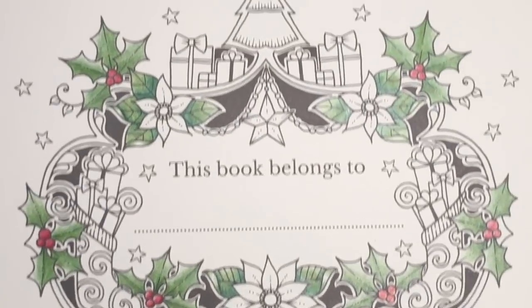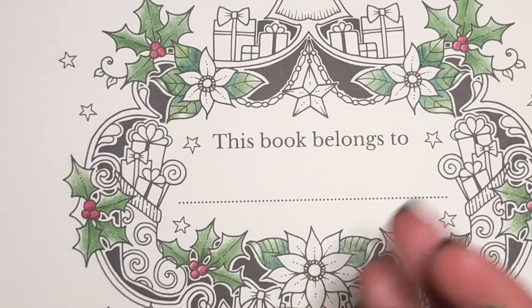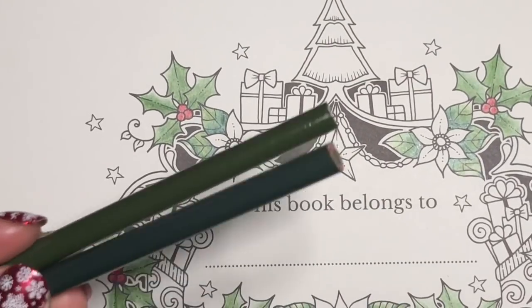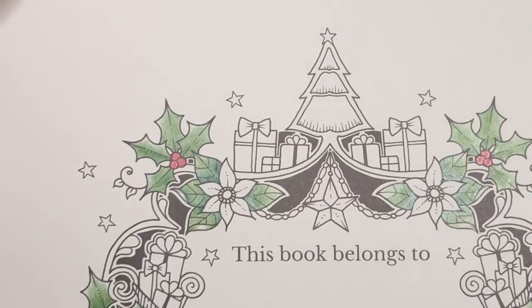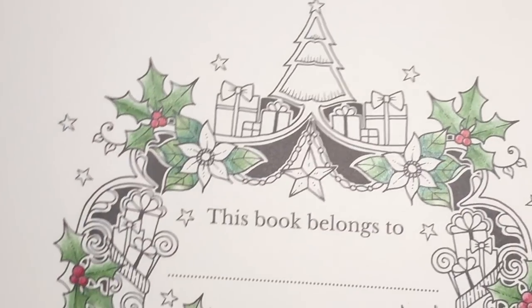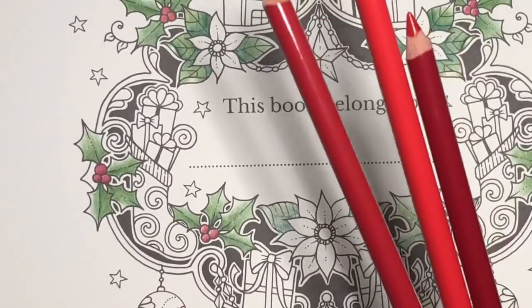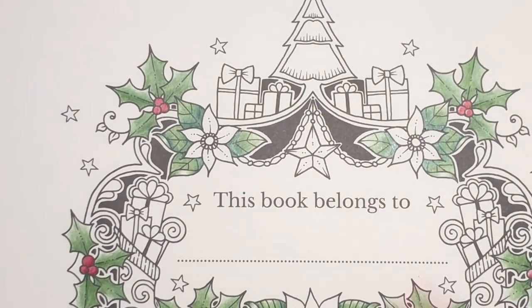Okay, I think I have finished all my leaves. Oh, we're looking Christmassy. I'm going to keep these green pencils to the side because I think I'm going to use them up here on my Christmas tree. And I've got three colours. After me saying that I'm only using two pencil blends, I have three colours for my poinsettias. I have to give these a bit of a sharpen.